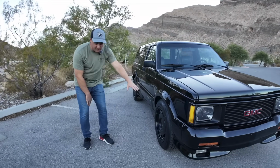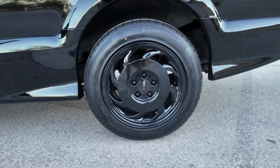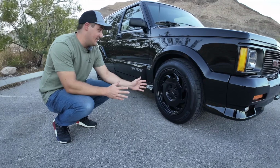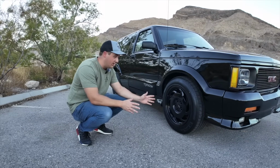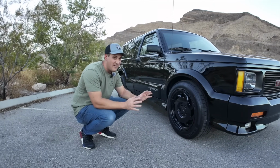Something different about it is definitely these wheels. So these are C4 Corvette wheels that we had powder coated gloss black. If these were the original wheels, we wouldn't have done any black wheels on it, but I think they look awesome. It really accentuates the black of the vehicle, and I love the murdered out look. The C4 wheels are pure correct wheel. They look really cool, wrapped around some brand new Milestar Sport tires. Very sticky, very quiet tire.